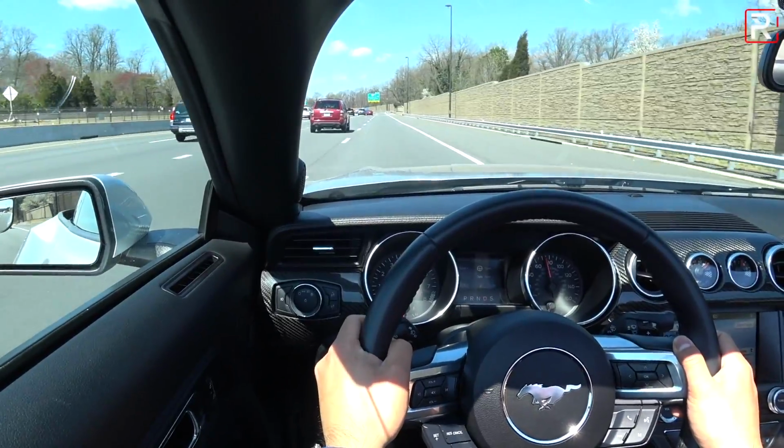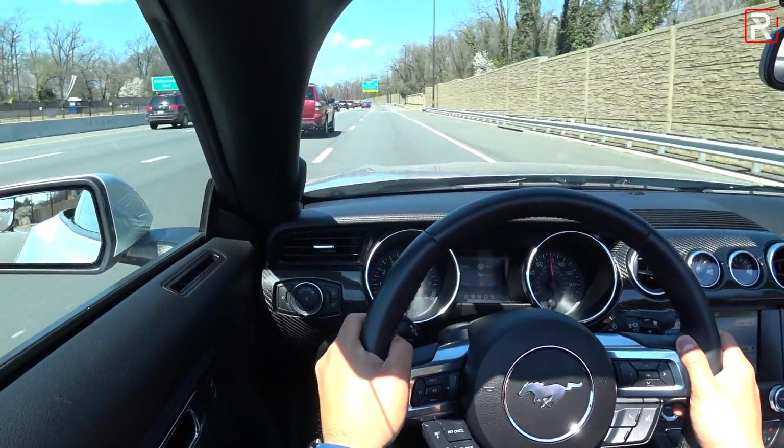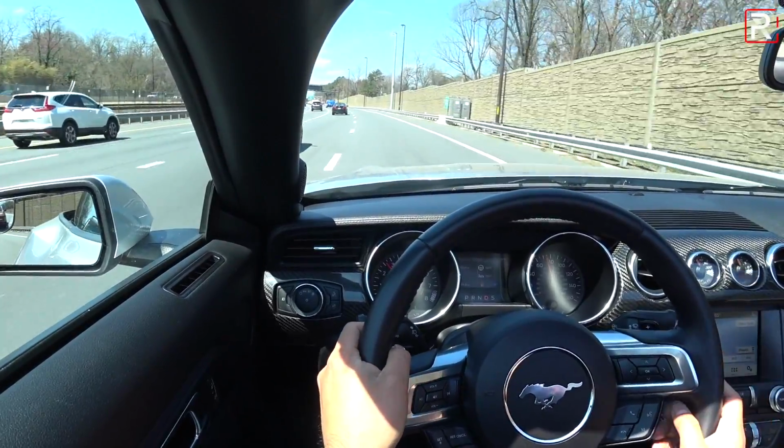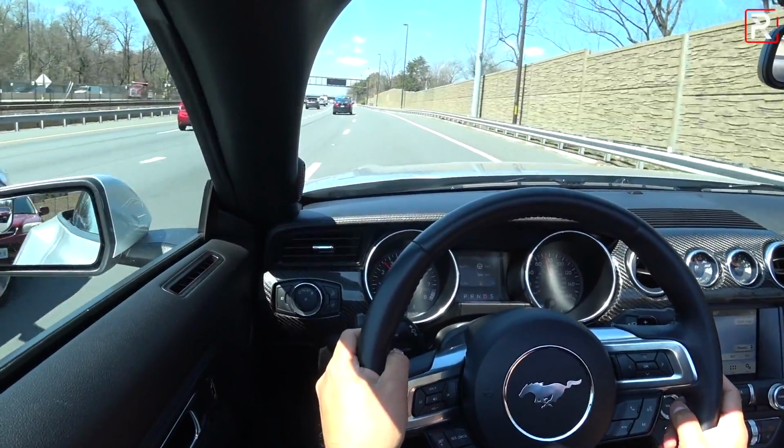I hate the automatic transmission in this car. The 10-speed, as much as I want to love the 10-speed in this vehicle, it is just so jerky. It's so confused. Ford has totally screwed up the programming in this thing. And really, it's a software update and a tune away from being a good transmission.